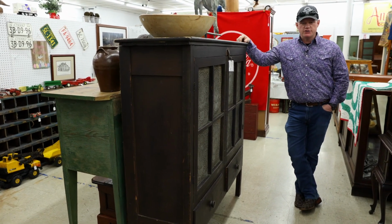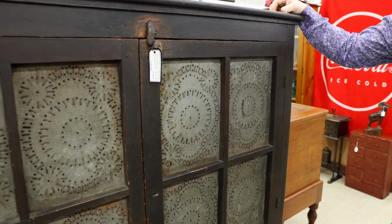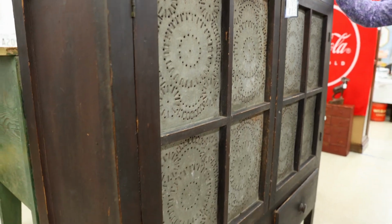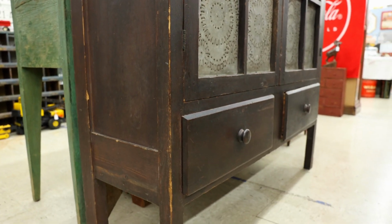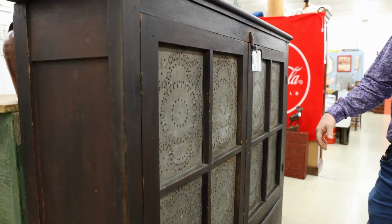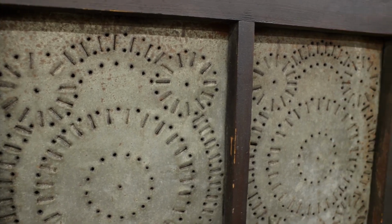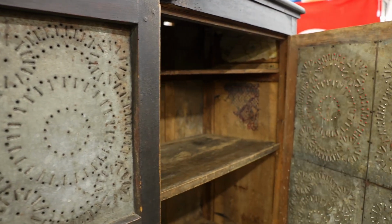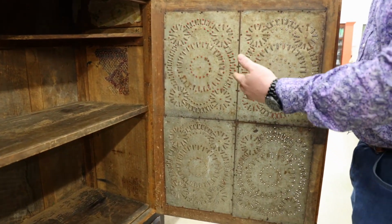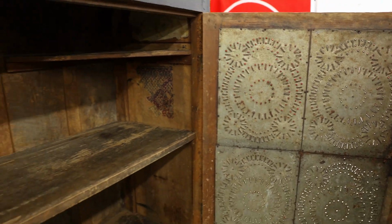Again, it's nomenclature. Some people call this a punch tin food safe or a pie safe. For those of you who aren't knowledgeable or haven't studied antique furniture yet, a pie safe would really have been used for food storage. The punch tins were said to be utilitarian. It would let air and circulation into the food without allowing flies or varmints in. And if you'll notice, the tins are tacked in well, and it would have allowed somewhat of a ventilation, but your food would have been stored in here.